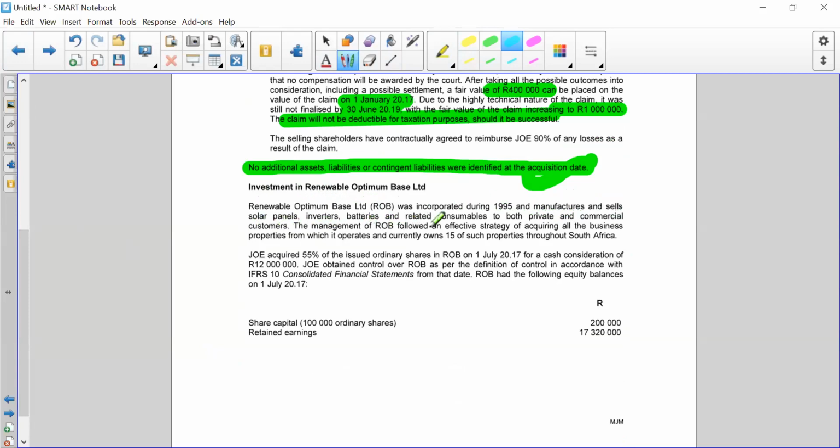The management of Rob followed an effective strategy of acquiring all businesses or business properties from which it operates, and currently owns 15 properties throughout South Africa. So Joe acquired 55% of the shares of Rob on the 1st of July 2017.